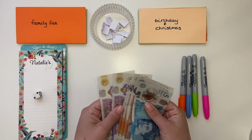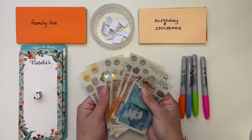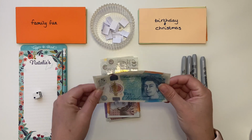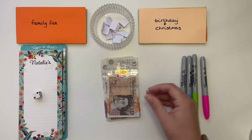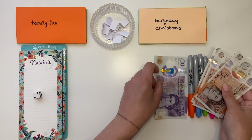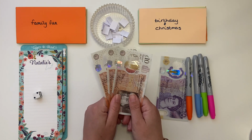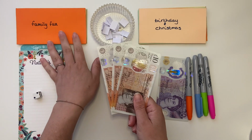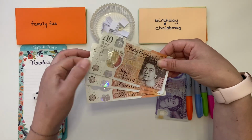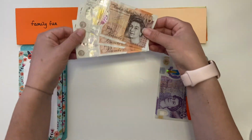So we have 20, 40, 50, 60, 70, 85. Woo. So £15 is for my husband's self-care money, so I'll put that to one side for him. And the first amount we're going to play with today is £30. This £30 is from my budget. So I budget £30 in cash to play my dice challenge with and stuff into these envelopes. I'm going to roll 3 times because I have 3 £10 notes, and why not? Let's see where these are going to go.